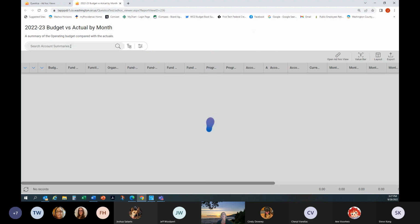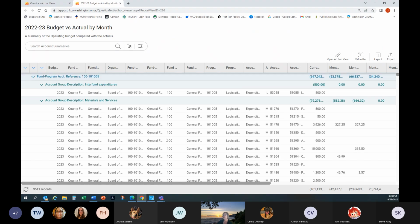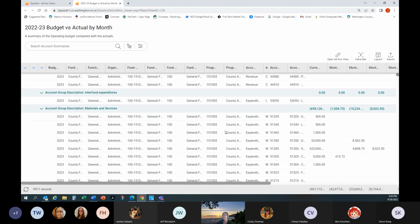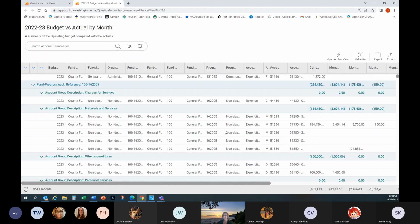And again, I didn't filter this in any way, and so it's bringing up everything I have access to. When I do this, I'll probably set it up for you so that it works off your security rules. So this is grouped by account group descriptions, materials and services. It's giving me everything in general fund. Then it's all in numerical order, so it's giving me by fund and program.